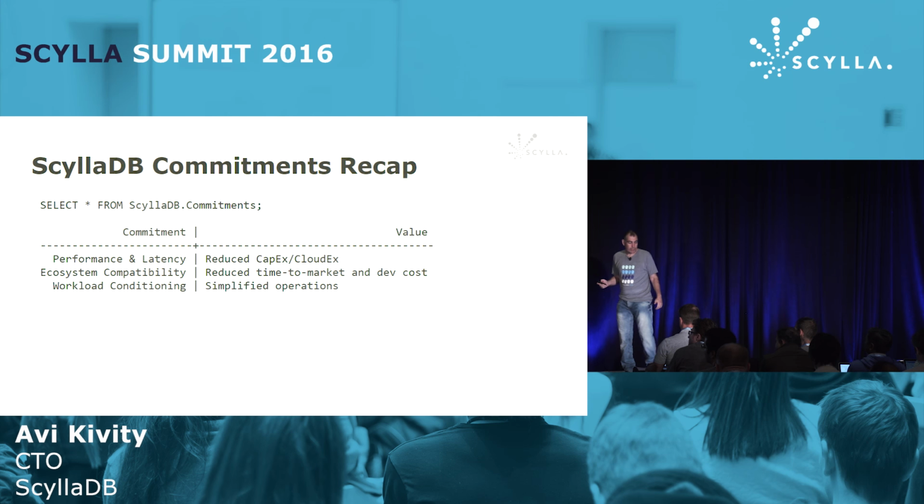All right, so let's recap. We have performance and latency that work to reduce your cost: your equipment acquisition cost, your cloud cost, and also your operational costs. We have the ecosystem compatibility, which allows you to select from a large body of drivers and add-on software like graph databases or query engines that work with Scylla. And we have workload conditioning, which really simplifies your operations. It allows you to change your workload without thinking about retuning everything. You just throw your load at it, and Scylla takes it up.